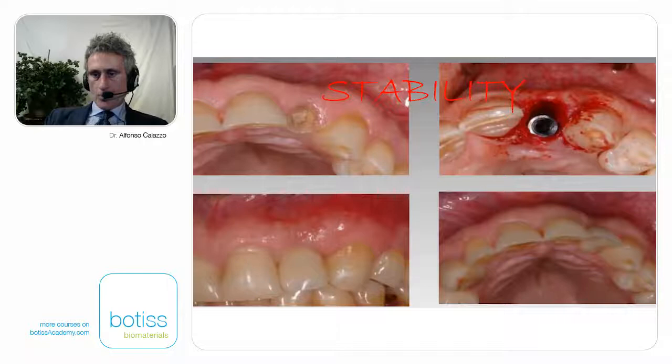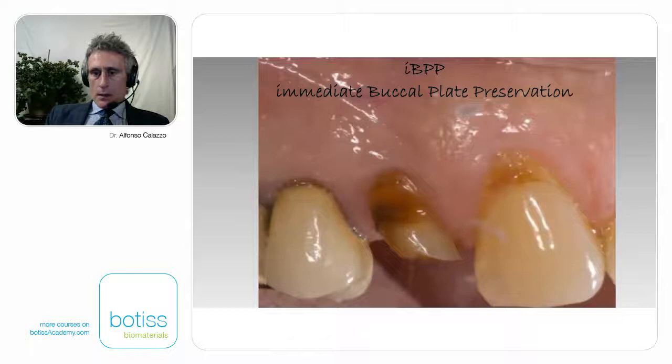So if we haven't done any action before, or basically the only action we've taken was placing the implant, we know we can be successful in terms of stability. So we said with Dr. Bugnami, okay, the buccal plate preservation works if we wait 6 weeks, works if we place the implant at the extraction time. Let's see if it works if we place the provisional right away. And we call it immediate buccal plate preservation. We published this in 2013 in the Journal of Oral Implantology.